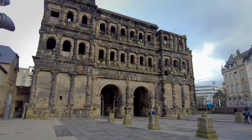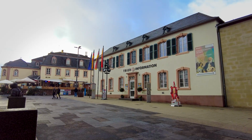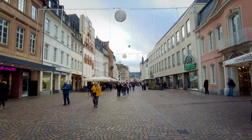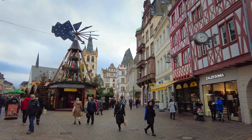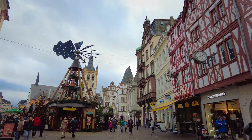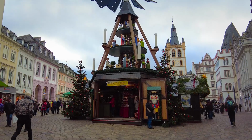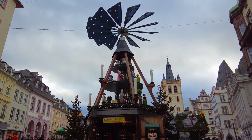Just the other side of the Porta Nigra is Trier's Tourist Information Office. From here it's just a short walk to the first Christmas market at Hauptmarkt. If you're interested in the history of Trier, don't worry, we'll be back to cover more of that later. But we're here primarily for the Christmas markets, and how pleased am I to see the Käthe Wohlfahrt stall under the Christmas pyramid. These are the best of the best Christmas decorations, at a price, but in our minds it is worth it.